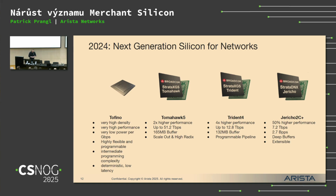I skipped that slide. So when we talk about merchant silicon, what kind of groups or families do we have currently? We have the Tofino, which is not from Broadcom. It's made by Intel. When you buy it, the chip is basically dumb. It doesn't know anything. You need to program it, teach it what an Ethernet frame looks like and how to process it. But the advantage is it's absolutely flexible. You can do whatever you want with it when coding it.